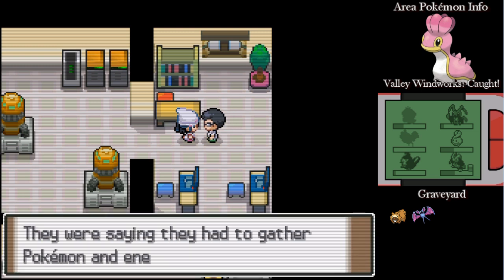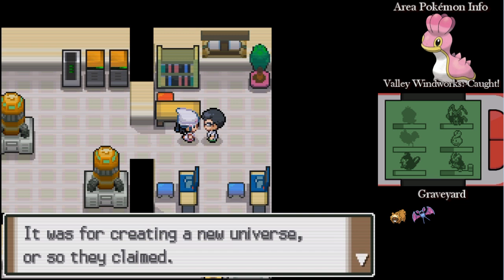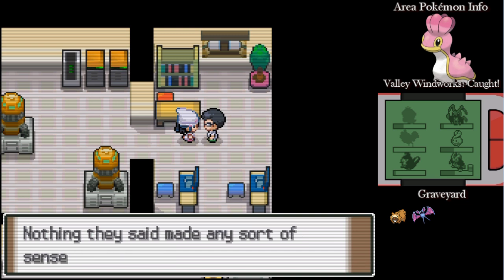Team Galactic, they're said to add together Pokemon and Energy no matter what. Well, it's for creating a new universe, so they claimed. I don't think this makes any more sense, honestly.